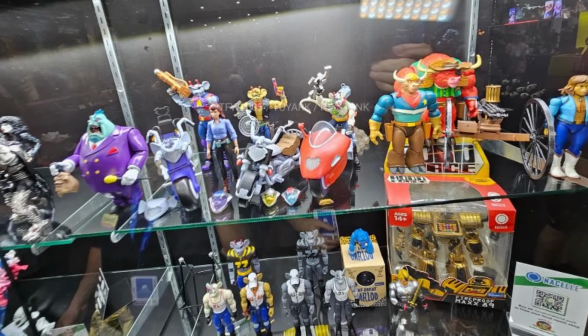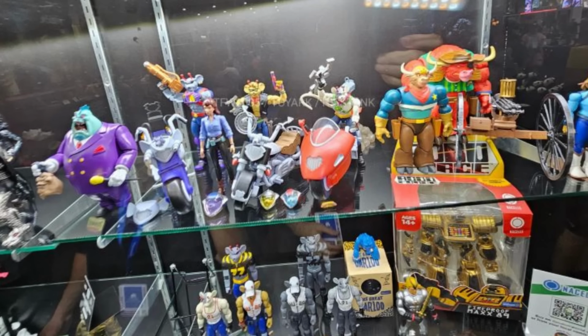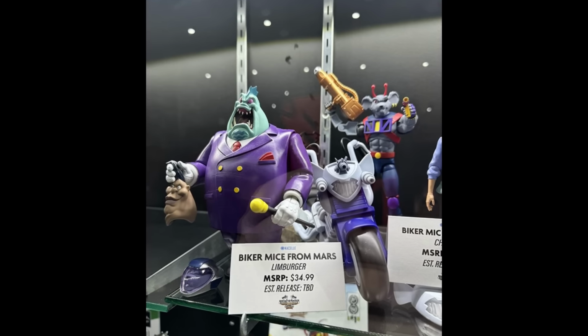Right, here's a picture of Ninell's booth. It's just kind of a wide expanse of it. They're doing some really cool 90s properties, and let's get a little bit closer look at each one of these things they got going on here.